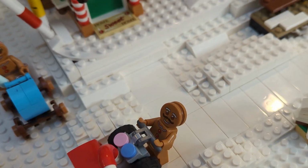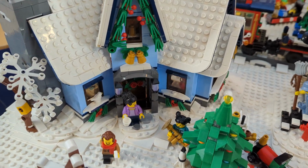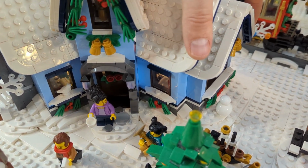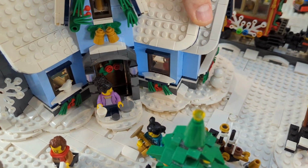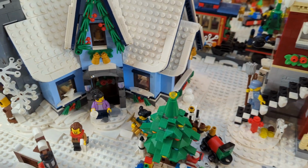It might be interesting to note that the Santa's Visit set is kind of on a base with some odd angles, and so it doesn't really sit on the grid, so that is actually mounted on a turntable with a little stud underneath that kind of just sets in here. Kind of cheating, but I figured it looks okay.